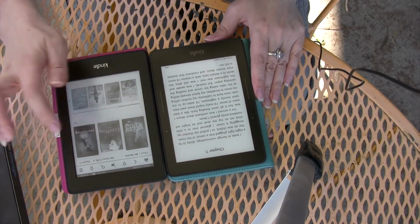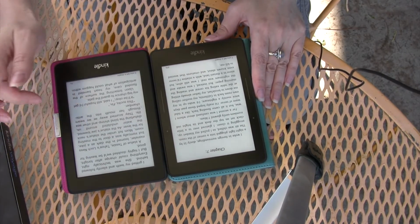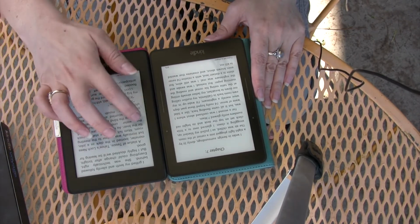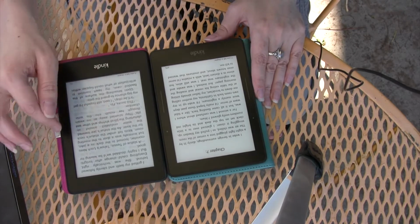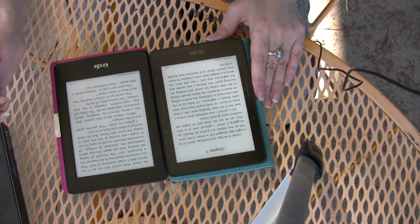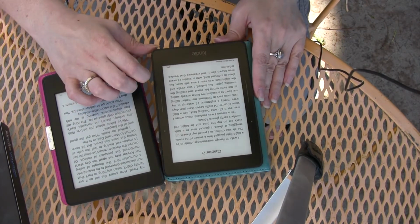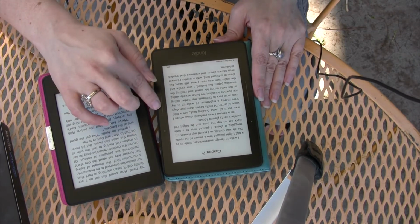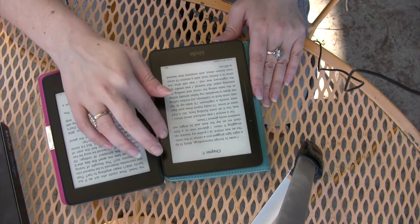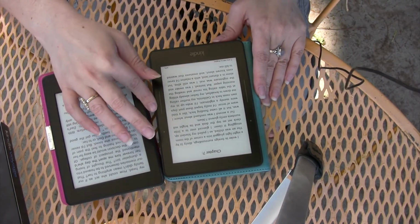Whereas if I were to show you a book on the Paperwhite and go back a page, I'd have to tap on that side, or forward on the other, and it does okay. It's just that only being able to go forwards on this side and backwards on that side got kind of cumbersome. The whole point of having an e-reader is convenience, and I felt like this was much more convenient, whereas I can go forward or backwards on the same side of the device, on either side. And I really feel that these buttons work very well.